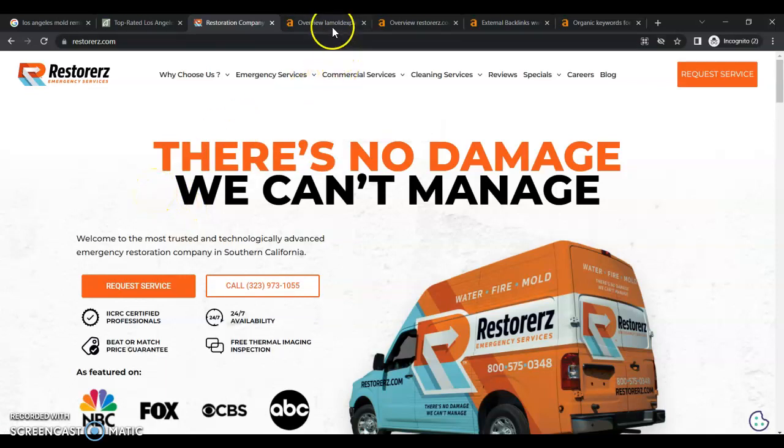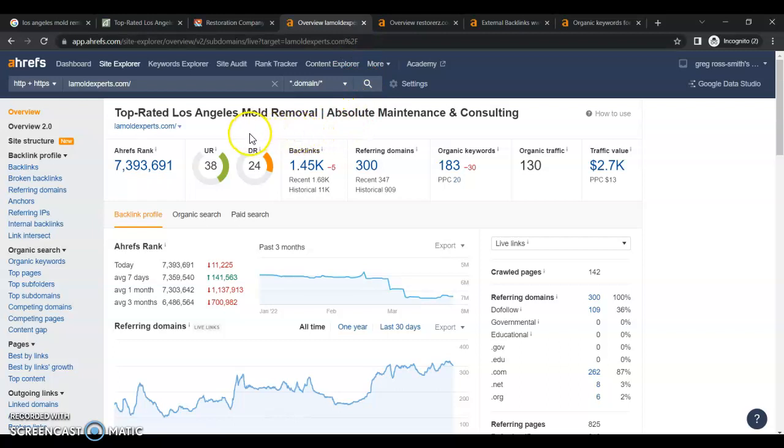When we look at this program, this is a program called Ahrefs, which tells us how your website is performing. And as you can see, you have a website rating of a 24 out of 100 and a homepage rating of a 38. That's not too shabby. That's pretty good. You have over 1,450 backlinks. That's a lot of backlinks to only have a 24. So that tells me that you have quite a few no follow or spammy backlinks. Not all backlinks are created equal. So you do need a lot of backlinks, but they need to be the high quality, highly authoritative backlinks. And you need to have a lot more than your top competitors. You're currently being indexed for 183 keywords, and you're seeing organically about 130 people to your website.